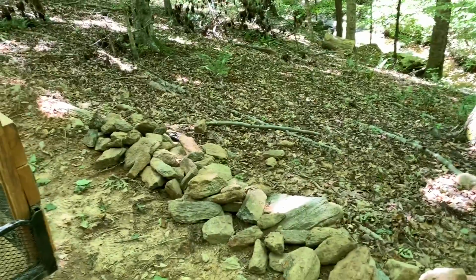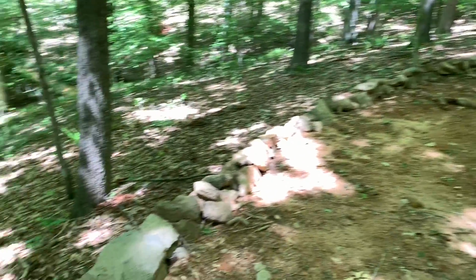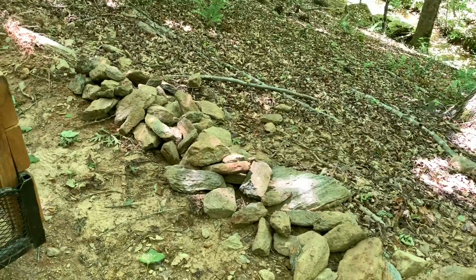Alrighty. I'm gathering some rocks. Got a little handful right there. And I'm just kind of going along the trail, building this little wall up, I guess you can say. We are going to do some digging.